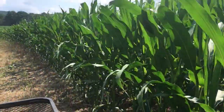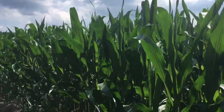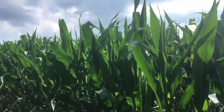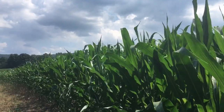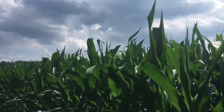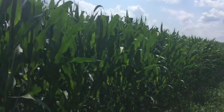Usually that happens for me in August, and we're only in July 18th, 19th. So instead of tassel in mid-August, this will be tassel in the beginning of August, I'm thinking. So guys who are tasseling now with this dry, hot weather, it's not ideal, but it is what it is. All right, I think I'm gonna go back down to the shop.